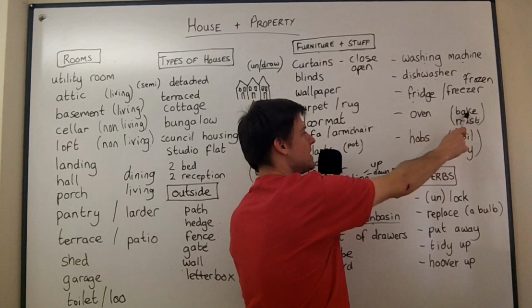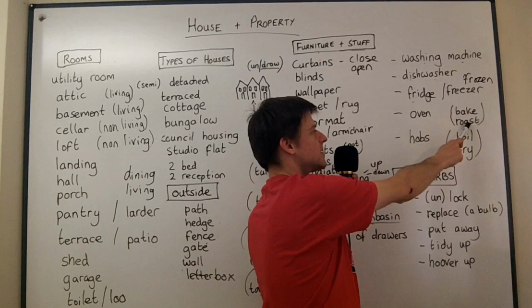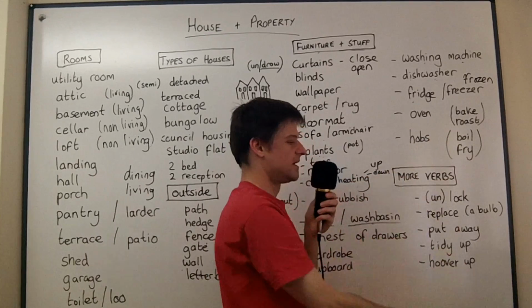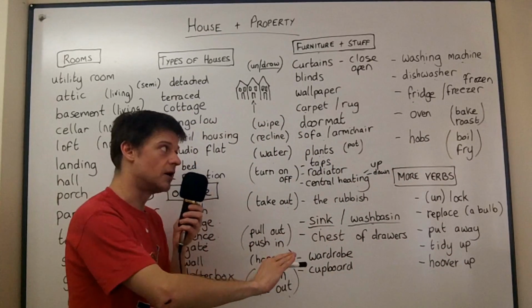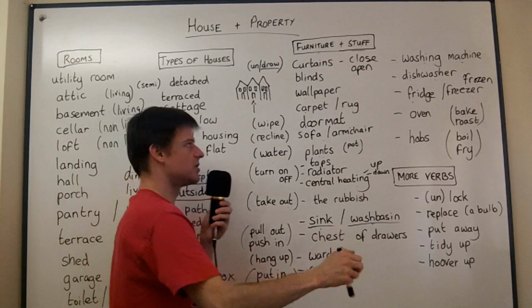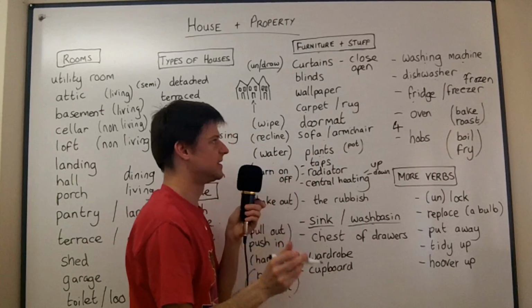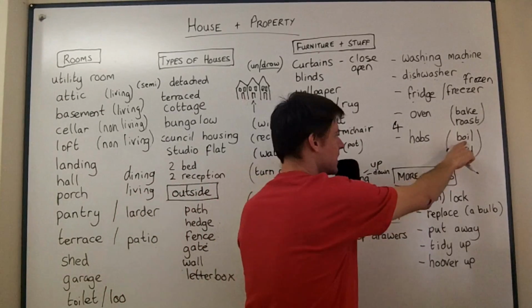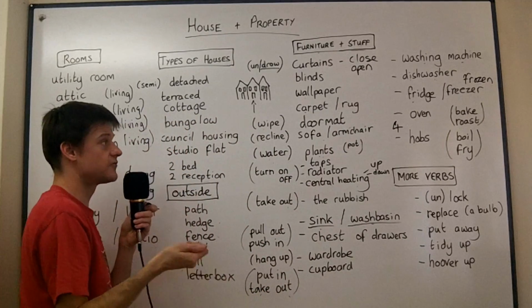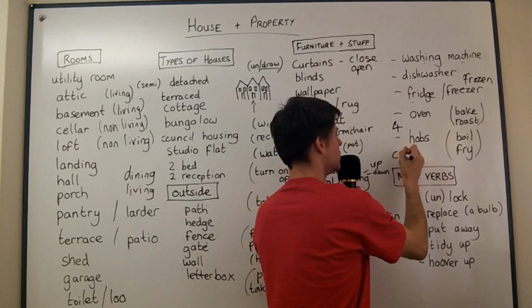An oven, you can bake a cake in the oven, or you can bake some bread, or maybe you want to roast a turkey or roast a chicken. The oven is for baking and roasting. But on top of the cooker, usually here you have the oven, and then on top of the cooker you'll often have 4 or 2 hobs. Now, hobs are where you boil or fry food in a saucepan or a frying pan. So you have the 4 hobs on top of the cooker.